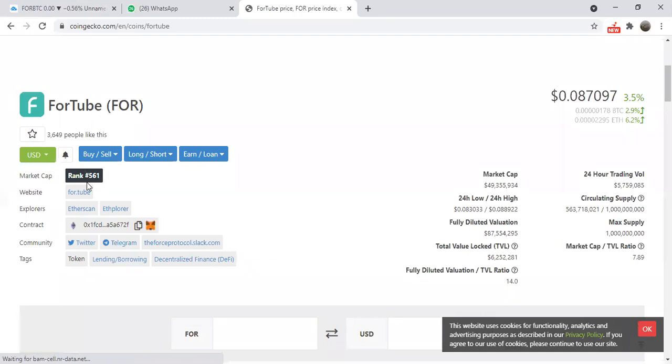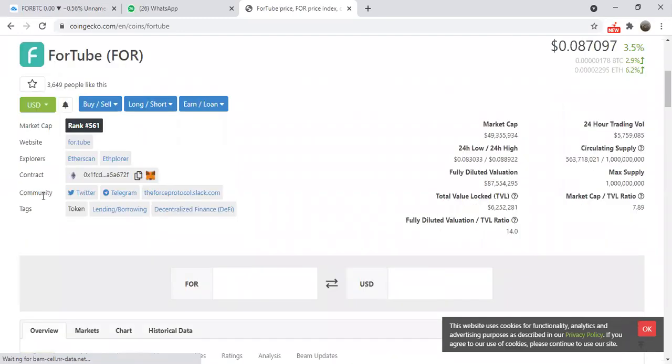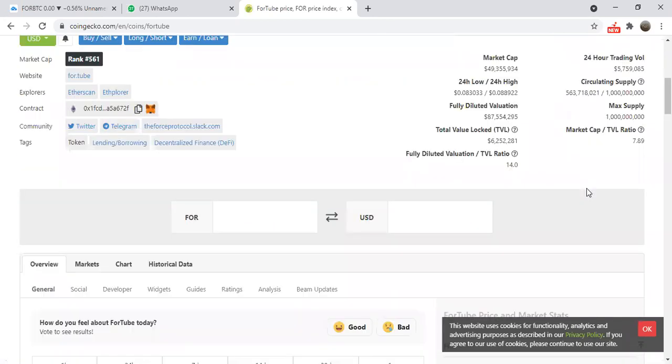Market cap rank is 561. These are community tags. Market cap 49 million USD. Total value locked 6 million USD. Max supply is 1 billion Fortube. Circulating supply 563 million Fortube. So they still have more than 400 million of this coin left. That is good, not a bad thing.